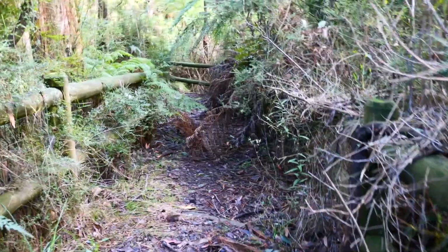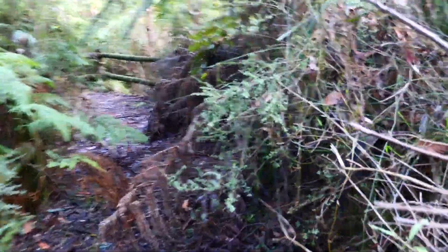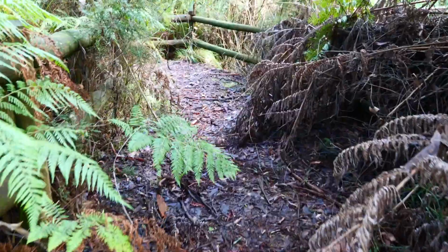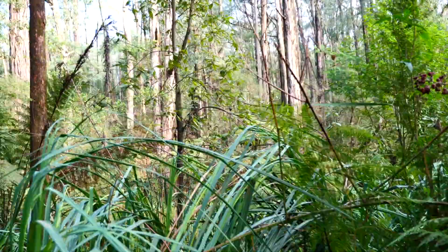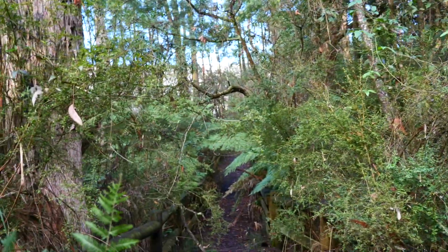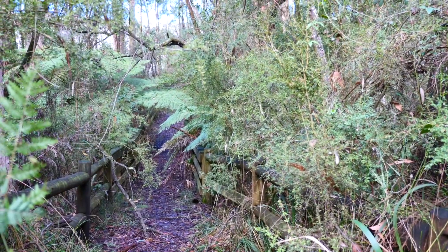It's a bit slippery. Looks like there hasn't been much people here at all. That's a footbridge, if you can see. So they said it's unsafe because footbridges are not maintained, so a bit stupid to go over it. So this is where I'll stop.